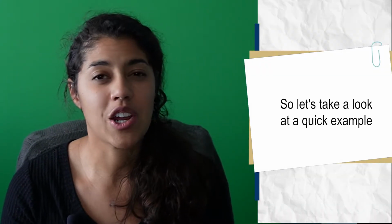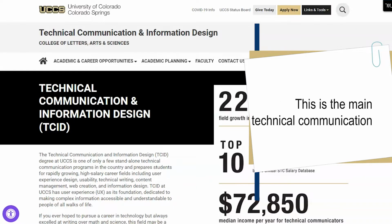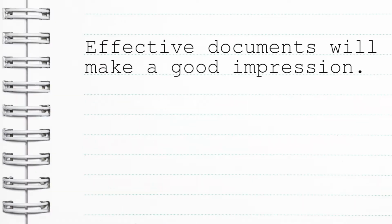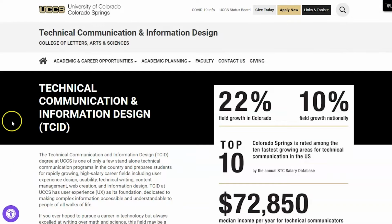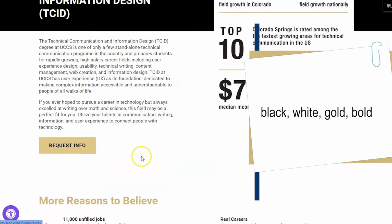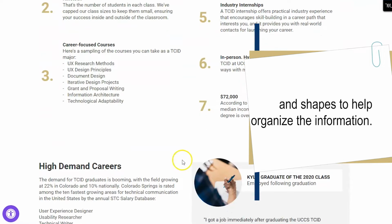So let's take a look at a quick example and break down all the parts. This is the main technical communication and information design website. So, characteristic number 1, effective documents will make a good impression: readable, organized, neat. This website is using contrast, black, white, gold, bold, and shapes to help organize the information.